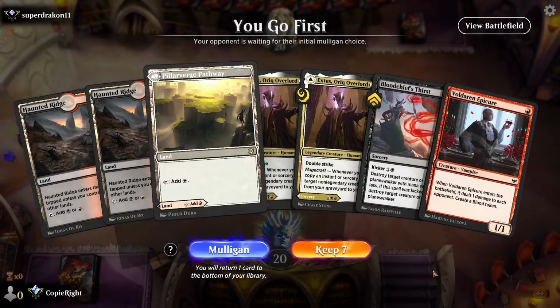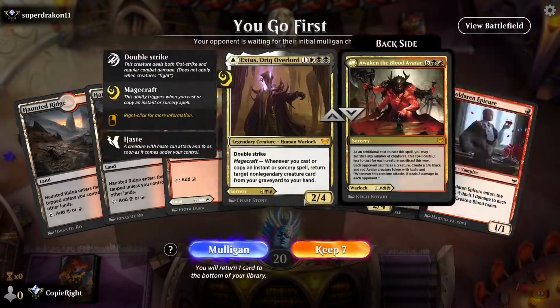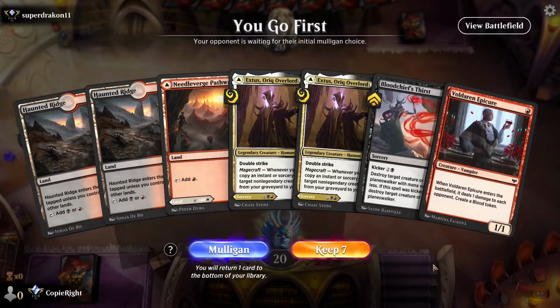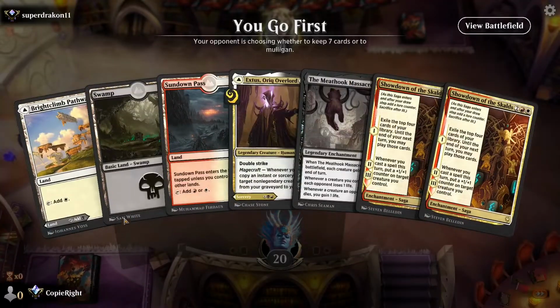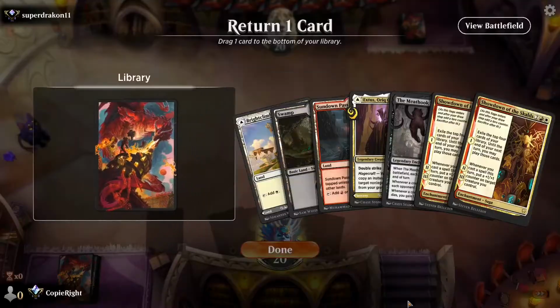Super Dragon 11. I go first, and yeah, we have some removal. Exitus, I don't know how useful this will be against control. I don't like that. I don't have white mana, because I want to play this as a first drop, right? I also don't like to have both of my Exitus in the opening hand. And Bloodshift Thirst, who knows? Difficult. Let's mulligan once. Okay, this looks worse. Sure, let's keep it.